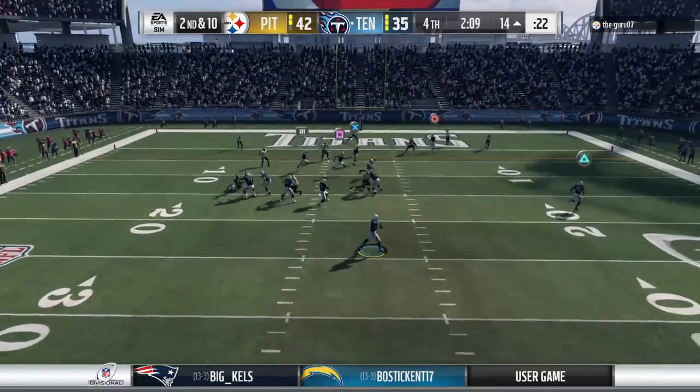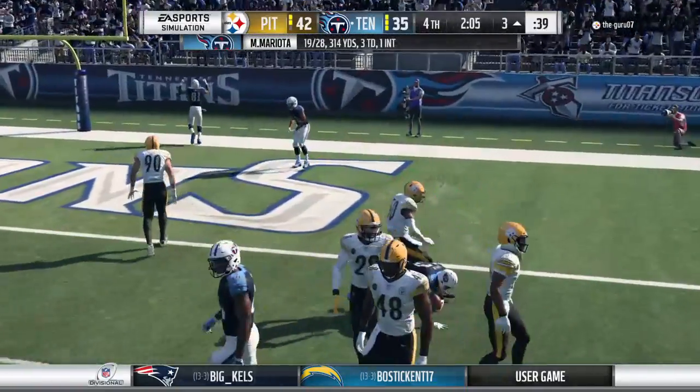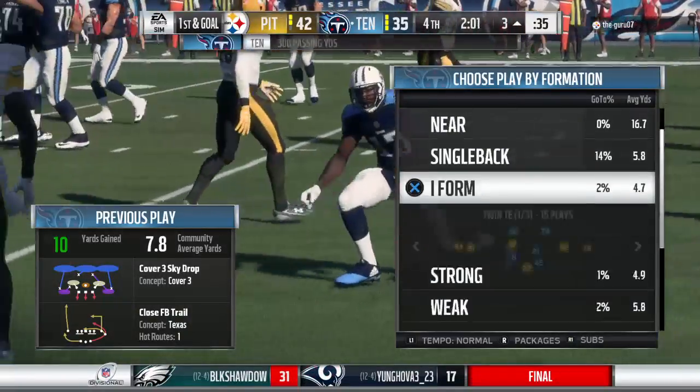Throwing again, Mariota on 2nd and 10. The quick slant caught. The Titans efficient passing on this drive. There's another first down.